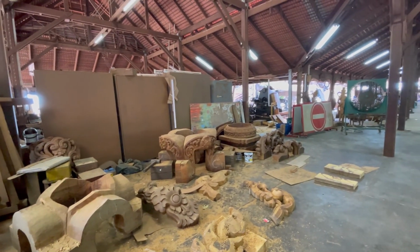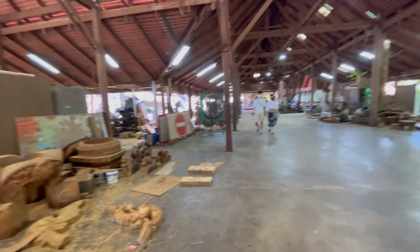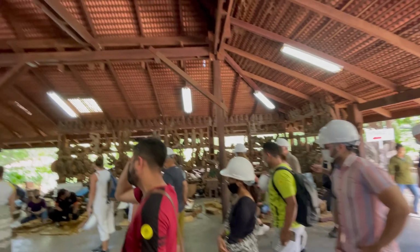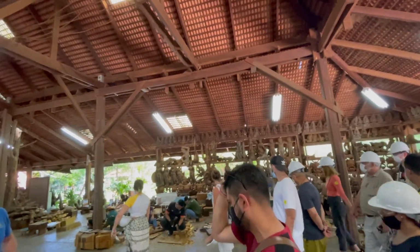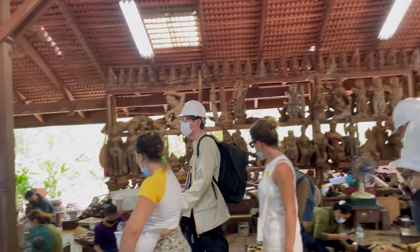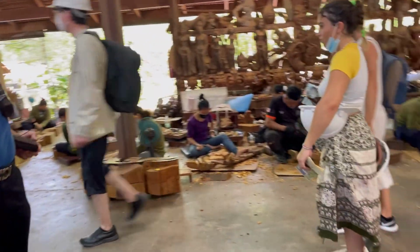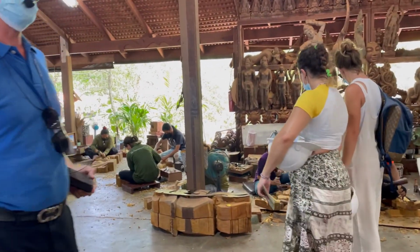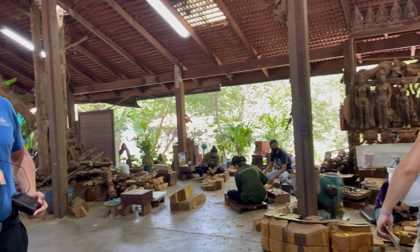They don't study in a special school. They learn this from generation to generation. Father teaches son, father teaches daughter. And we don't use nails. But you might see some nails. These nails are temporary. Later these nails will be removed and changed to wooden pegs.